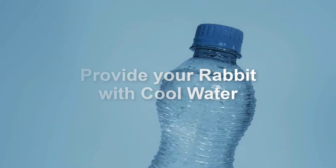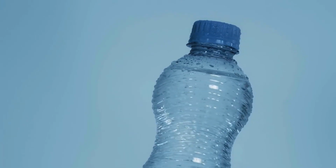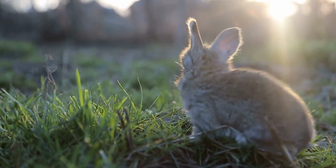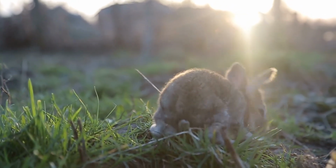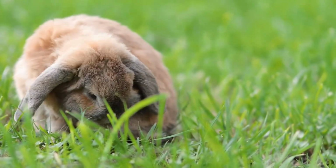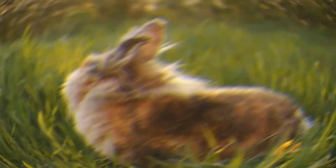Provide your rabbit with cool water. Your rabbit needs more water when it feels too hot. It does this because it loses water when it sweats. Thus, it would help to fill your rabbit's water dish regularly or bottle cold water. You should invest in more water bottles or dishes and place an additional dish containing ice cubes to lower the cage's temperature. Place the water in more locations than you normally would during cooler seasons.